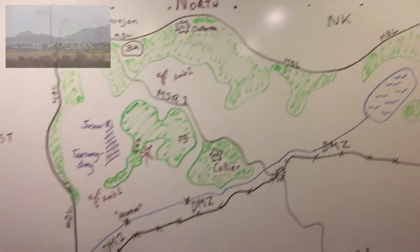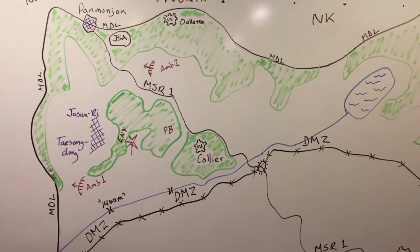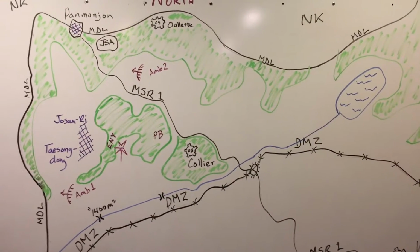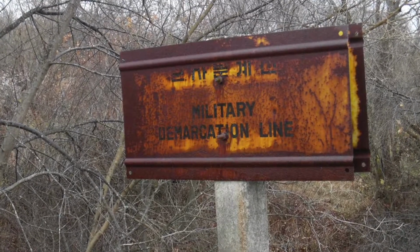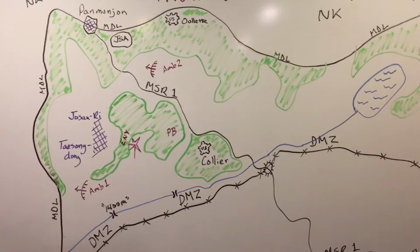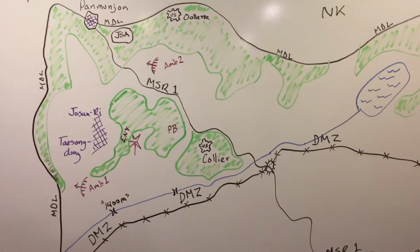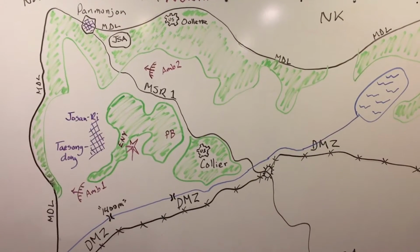So let's do that. Okay, nominally speaking, this is the U.S. sector. You'll see the bottom line down there called the DMZ, and that's the fence. The DMZ runs up to the next black line, running along the top and then cutting sharply to the south all the way on the left. And that's called the military demarcation line. Now, a DMZ is, nominally speaking, 2 kilometers wide, meaning from that DMZ fence to the military demarcation line, MDL, is about 2 kilometers at its widest. Obviously, it gets much tighter than that in certain areas.